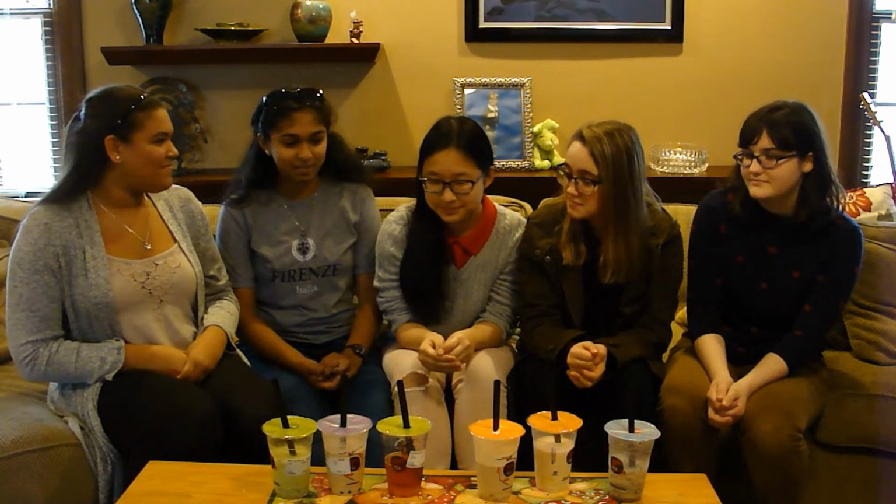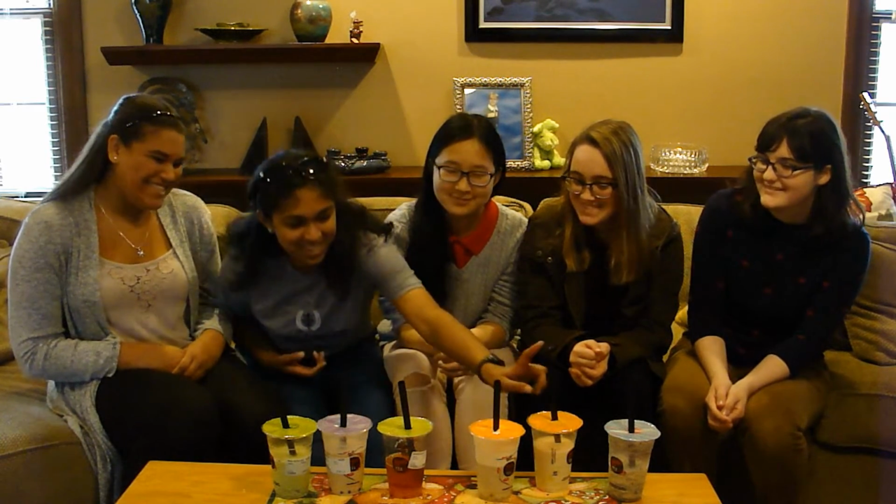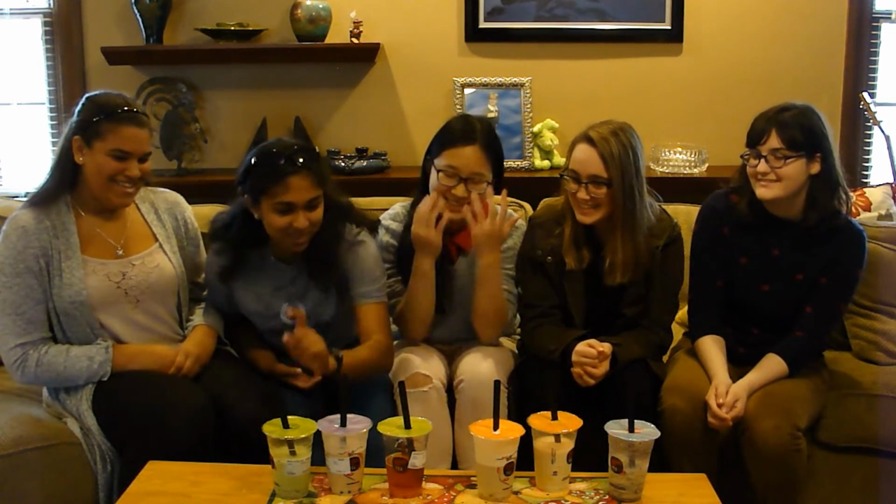Okay, so my favorite was probably the lemonade and the Oreo. I really liked it because it wasn't too sweet, but it had a nice balance to it, and I also liked the Oreo topping, and I thought the nata jelly was good. I hated this one and this one because they're gross. But I think they taste like tea, and I don't drink tea. But if you like tea, like Jenna, you'll probably really like them.